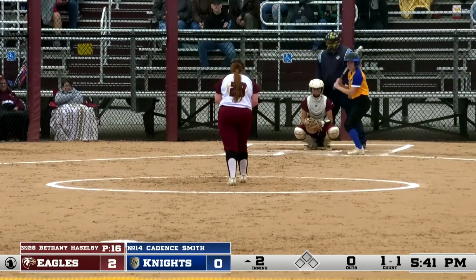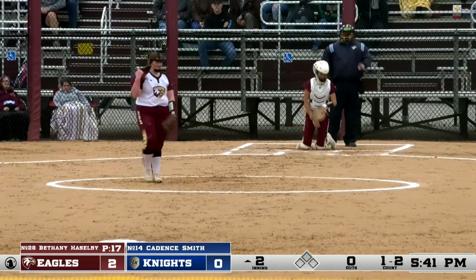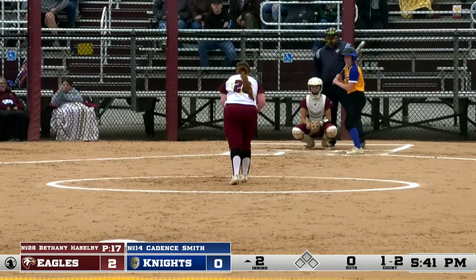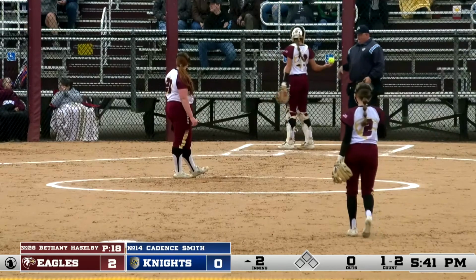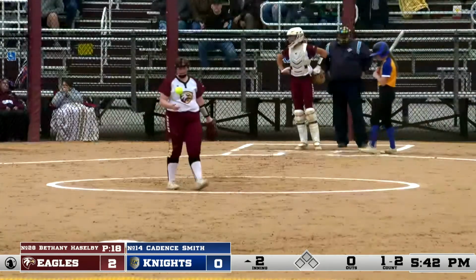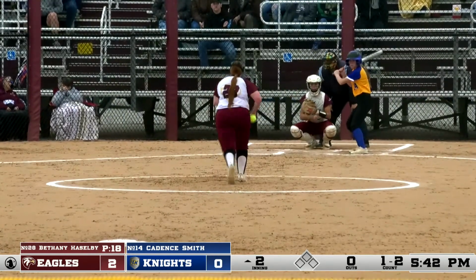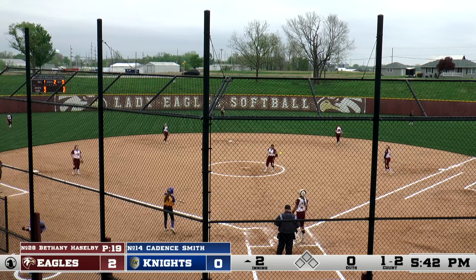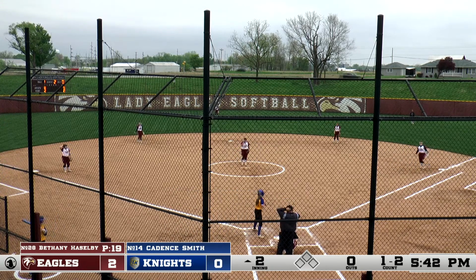Let's see who wins the next pitch here. Bethany Hazelby won that pitch as number 14, Cadence Smith, swinging strike there, and count 1-2. And the pitch, fouled out over behind the backstop. Count stays 1-2. Bethany Hazelby just looking for the strikeout here. And the pitch. That one fouled up behind the backstop. And count still 1-2 as Cadence Smith doing an awesome job of battling here, making sure she doesn't strike out.